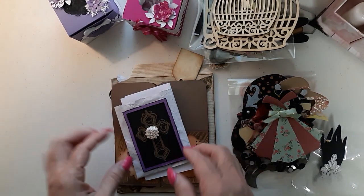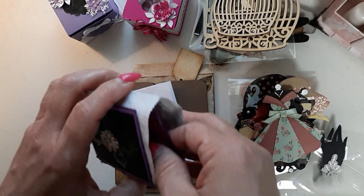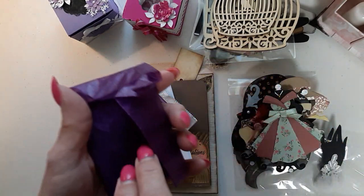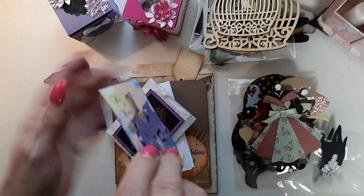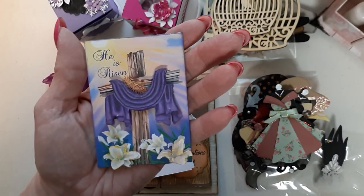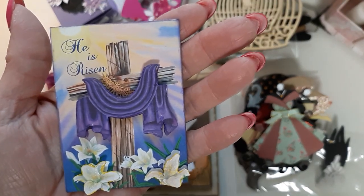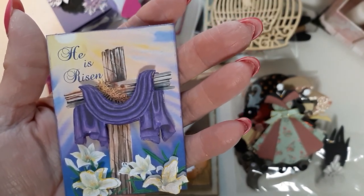And then she, let me get to this. This is fabulous. Let me show you. Okay, she created me another ATC card. And guys, wait till you see this. It is gorgeous. Look at that. Is that not breathtakingly beautiful? It says, "He is risen." And it's the cross, the Easter.